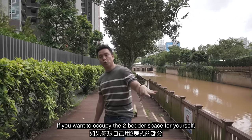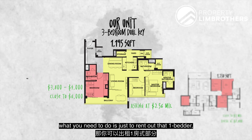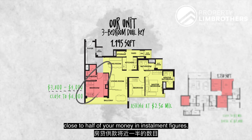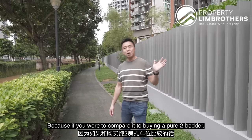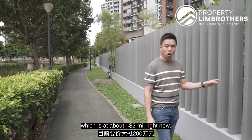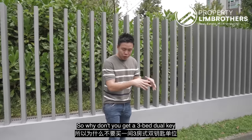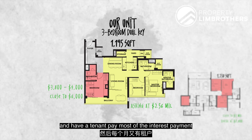If you want to occupy the two bedder space for yourself, what you need to do is just to rent out that one bedder. That can already substantiate close to half of your monthly installment figures. And that's a fantastic safety net that you want to have. Because if you were to compare to buy a pure two-bedder, which is at about $2 million right now, your monthly installment is going to be about the same amount. So why don't you get a three-bed dual key and have a tenant pay most of the interest payment while your monthly installment is going towards most of the principal payment for longevity.